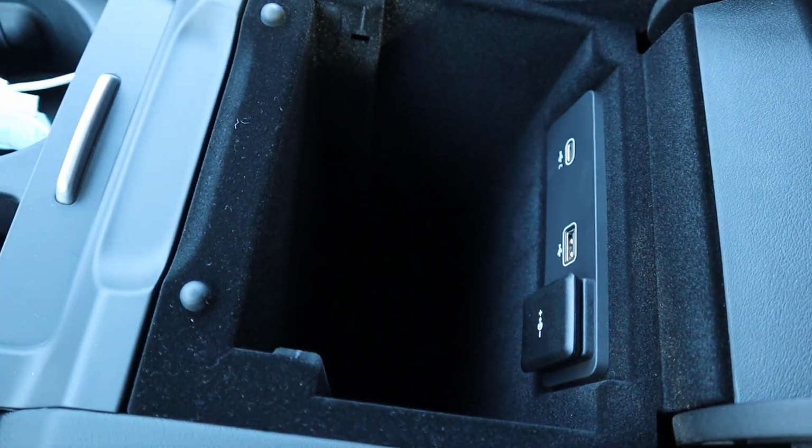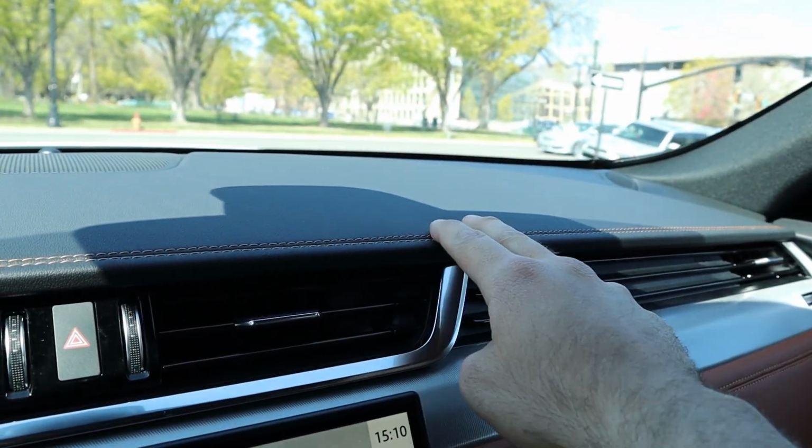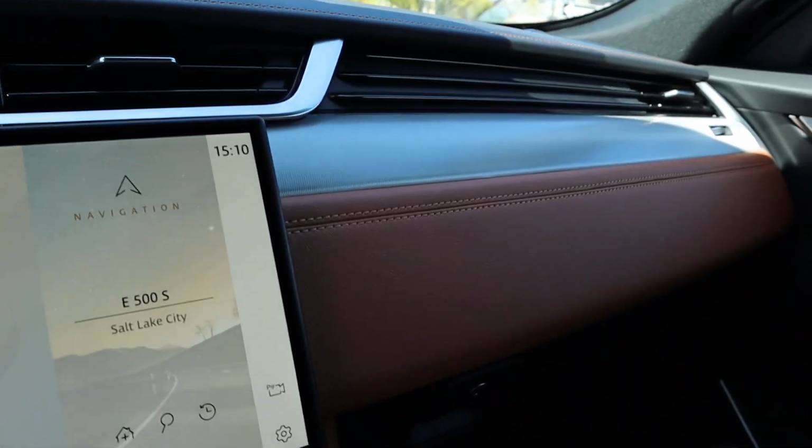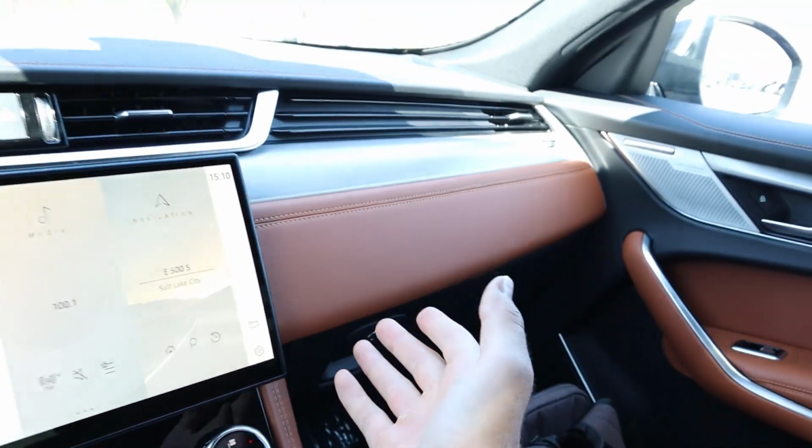Opening it up, you can see it's got a good amount of storage space, a couple of USBs inside of it. And then over here, again, beautiful trim at the top. We've got beautiful black leather with the brown stitching, more brown leather down below. And then if we open up the glove box, it's fully lined with felt, and that's all for that area.